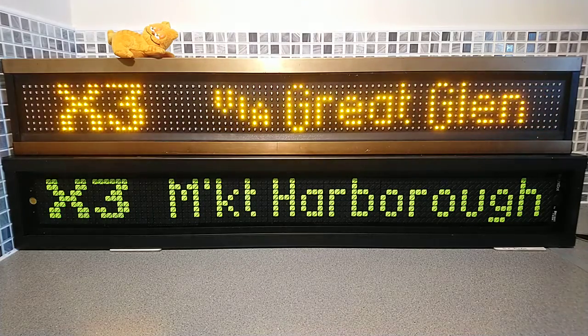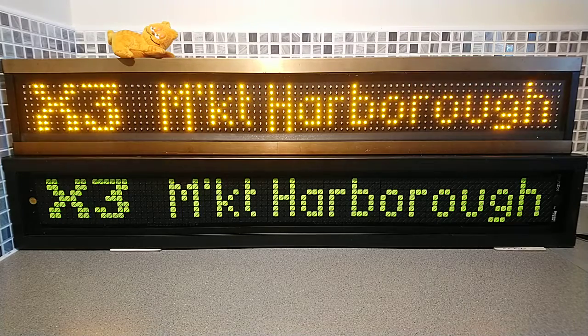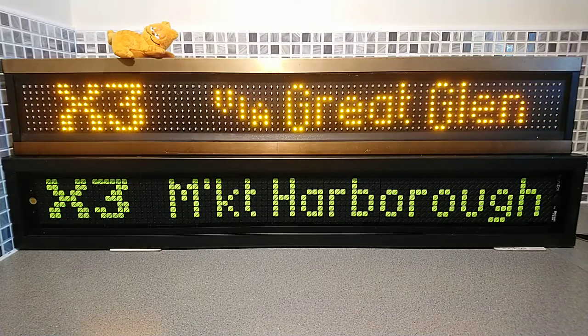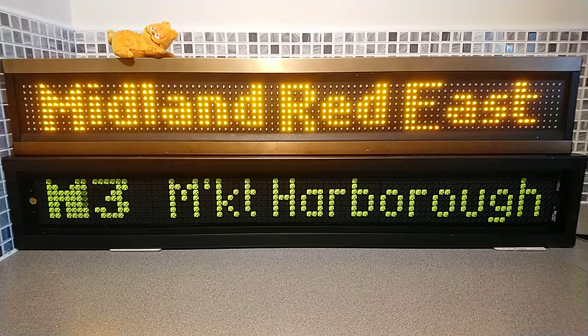Now you're probably wondering why the bottom one is not scrolling. The reason why is it can't. It can only display one display. If you try and show more than one display, you get what I'm about to show you, which tries to display everything the LED is about to display, but all at the same time.